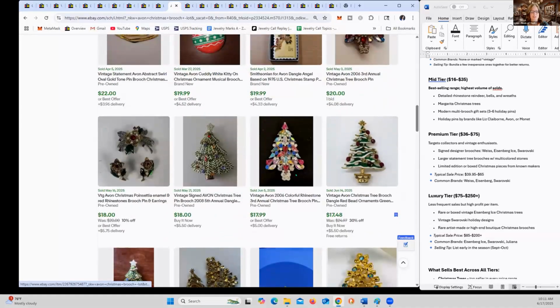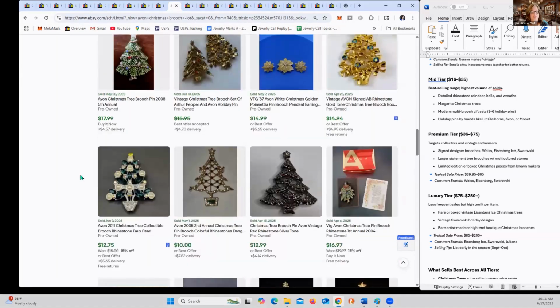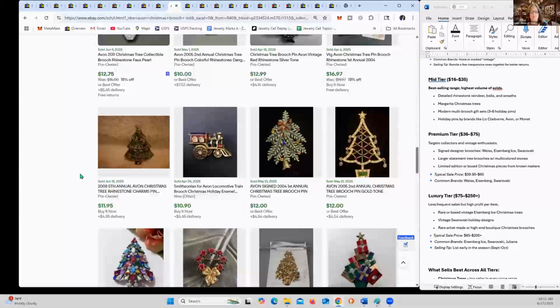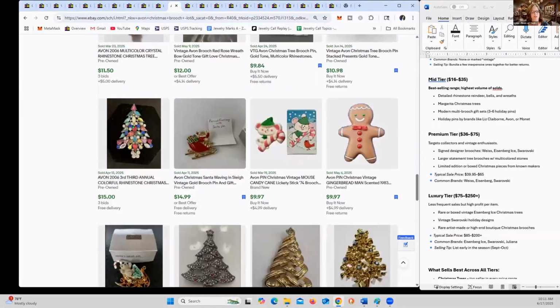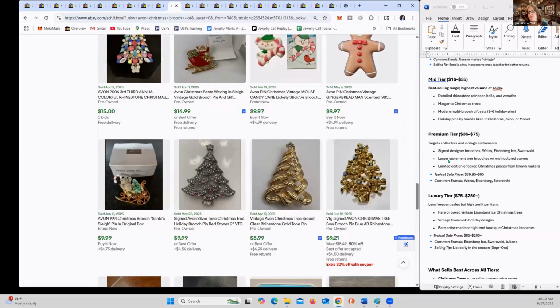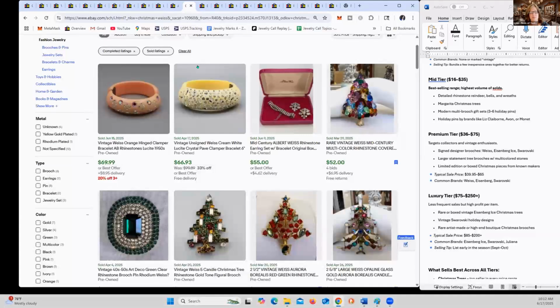If you price it lower, they'll sell for lower too. So you kind of have to look at the wide range, and then $12 ones. So they can be really cheap. So you kind of have to look. See, this one was on bids and it only got 15. You really have to look at that particular tree or brooch, whatever it is.